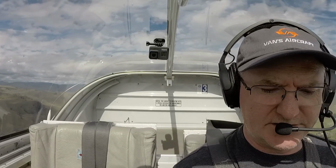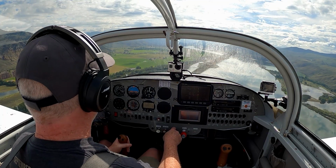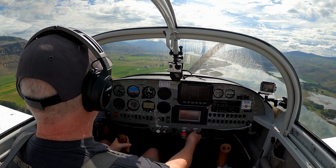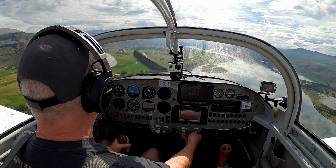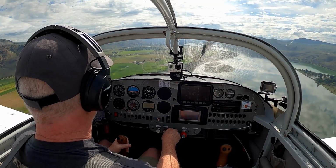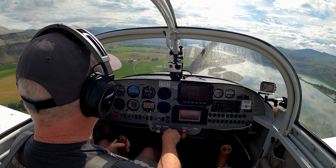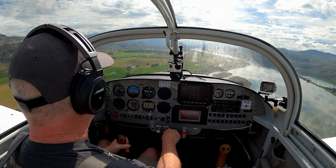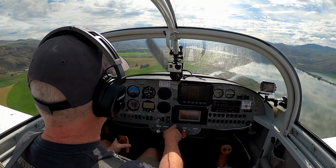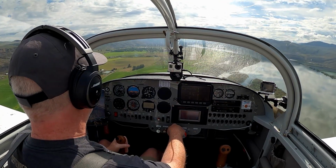Fuel pump on, all the lights are on. Mixture to full rich. And there's the white arc, full flaps. Still way high, but it'll drop like a rock here now. Matter of fact, I'm going to need some power at some point here.